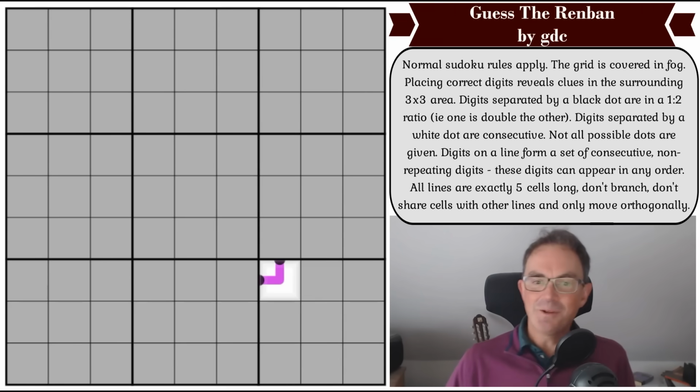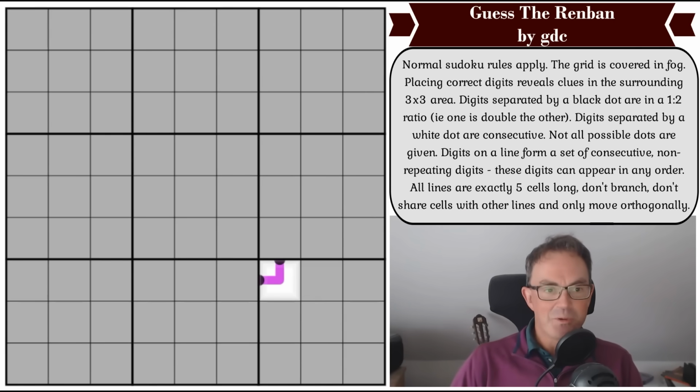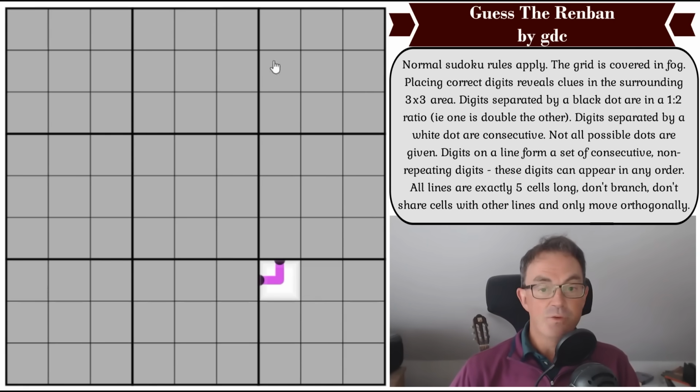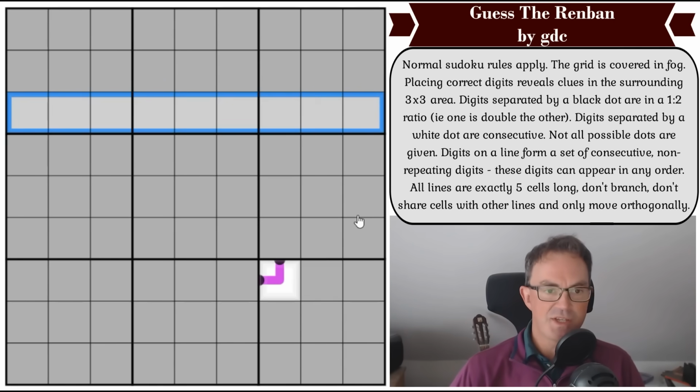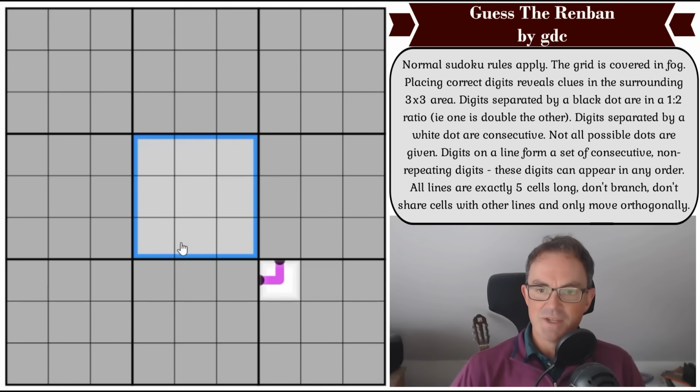Now we get on with some solving. Let's have a look at Guess the Renban by GDC and see what is in store for us. The rules are as follows. Normal Sudoku rules apply. So we have to put the digits 1 to 9 once each in every row, in every column, and in every 3x3 box. The grid is covered in fog, and placing correct digits reveals clues in the surrounding 3x3 area.